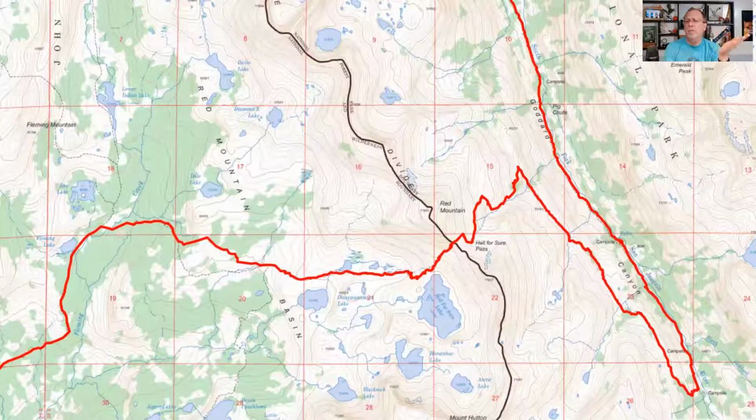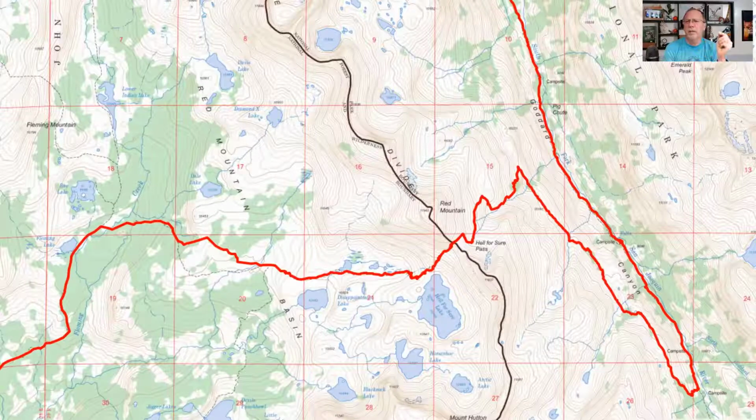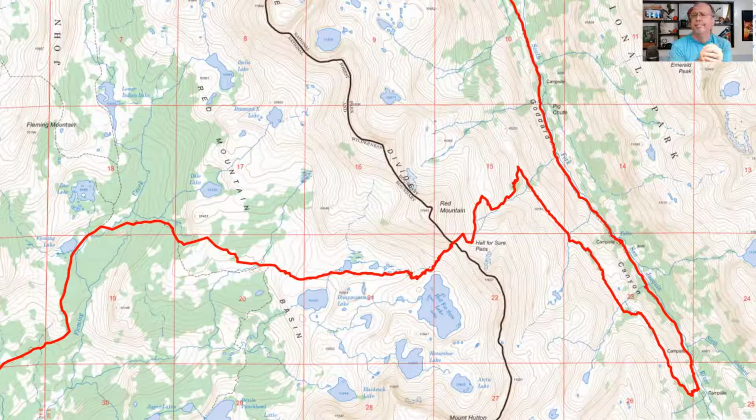1,500 feet. What is it? It's 3.5 miles to the switchback. So maybe 5 miles, 1,500 feet. No problem. That's great. Could do that all day long. Yeah, no.